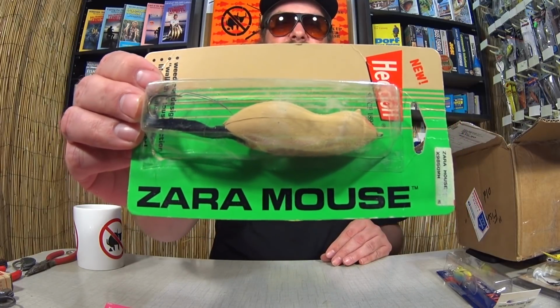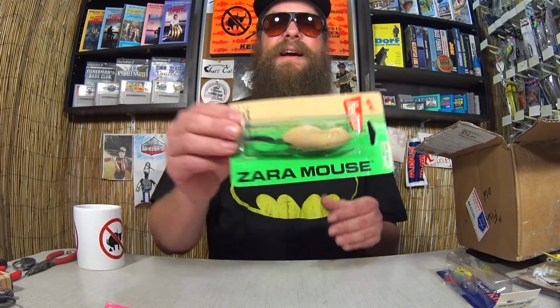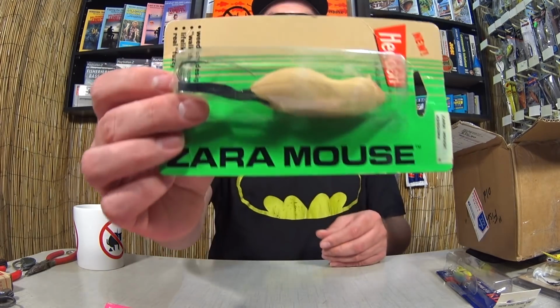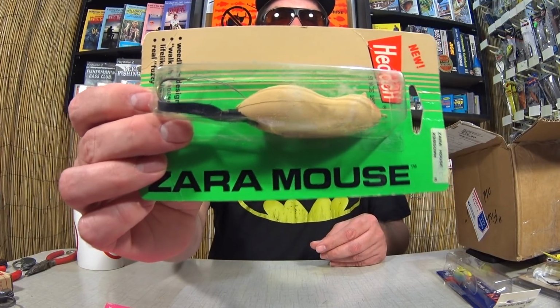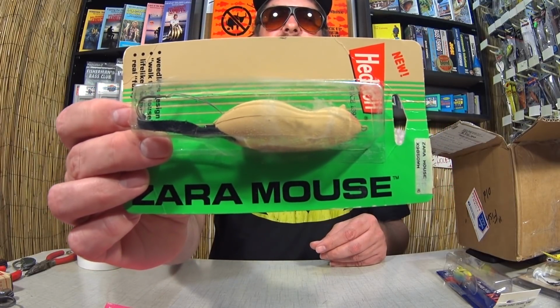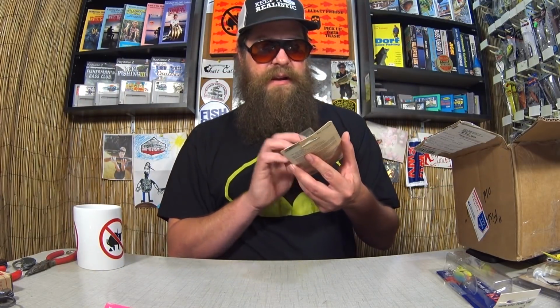Here we have a Hedden Zera mouse. So we have a topwater mouse here. This one is plastic. I actually have one in my collection that I think is wood and metal, but this is a newer version of that. Here it almost sounds like a baby rattle. So we got a fun topwater mouse here. It kind of has a little bit of a fuzz on it. You can see that peach fuzz. That's pretty cool. Let's see what else we got.